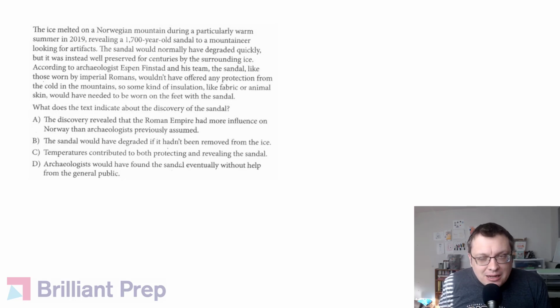But that's the problem. It's not where this text could go. It's what does the text say? Does the text say anything about Roman influence on Norway? And specifically what archaeologists had assumed or not assumed. It does not say that. So it doesn't matter how plausible this is. It's not right. How about B?